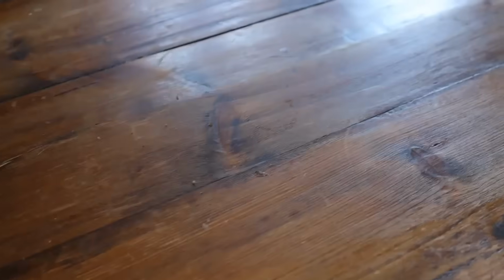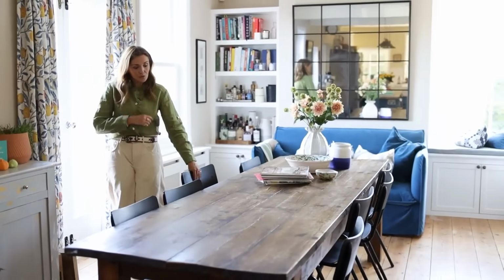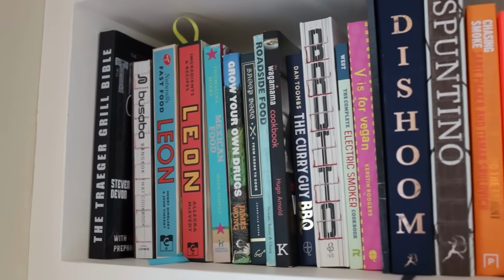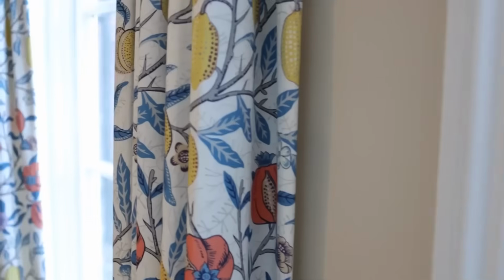I actually set an alarm for 5 in the morning to wake up and win this on eBay. These are old school chairs that I spray painted black. We'd love to upgrade them at some point, but they do the job. All of our cookbooks.